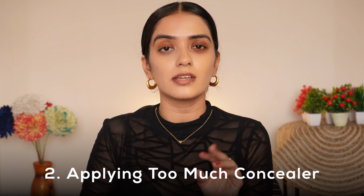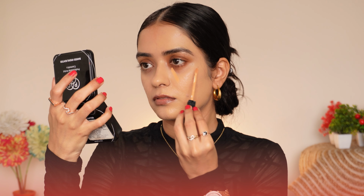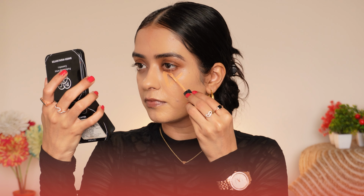The second mistake is applying way too much concealer. We all know this infamous technique of applying concealer in a triangular shape under your eyes. The skin under the eyes is delicate and has wrinkles. The more you apply concealer, the more it will be emphasized.